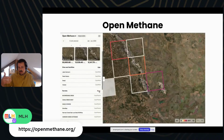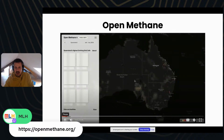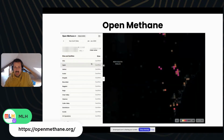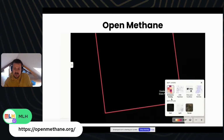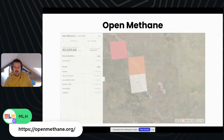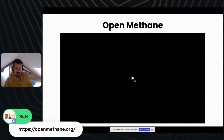What Open Methane does is use a combination of satellite data and, again, atmospheric modeling to find out what and where are methane point sources. So you can really say, hey, this company here or this mine here or whatever is releasing this amount of methane. And you can look into their reports and say, is this the methane that they reported that they emitted? And this is getting very interesting because sooner or later we will have a carbon or methane tax about such emissions. So somebody needs to measure and validate if what those companies are reporting is true or not.